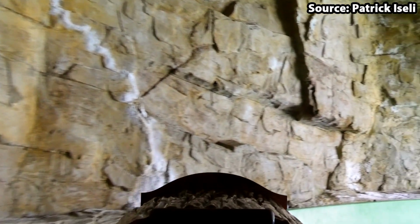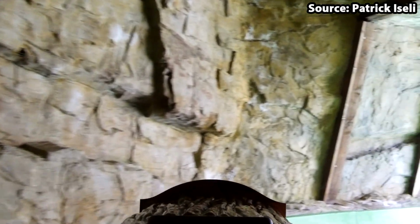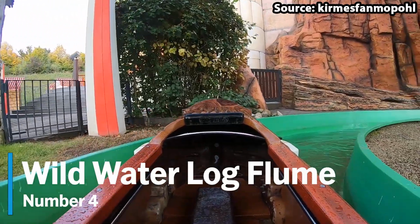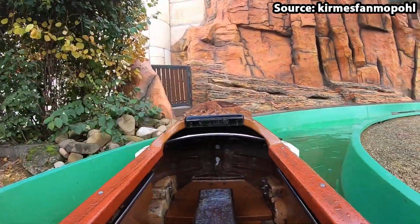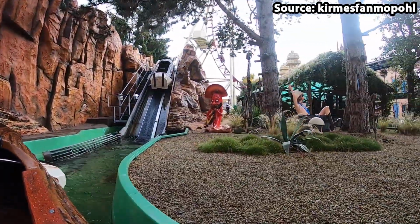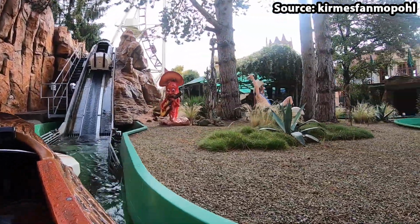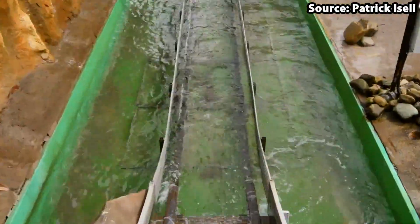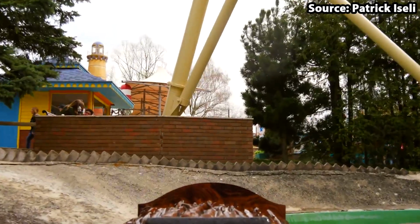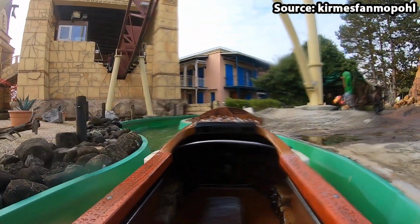It is time to get even wetter than you have ever got before. As for our number 4 position, we have Wild Water Log Flume, the wildest ride in the wilderness. Okay, that was a horrendous cowboy accent, however this ride sure isn't, as soon as you have boarded the log, and for the wettest experience, we would suggest the back row.